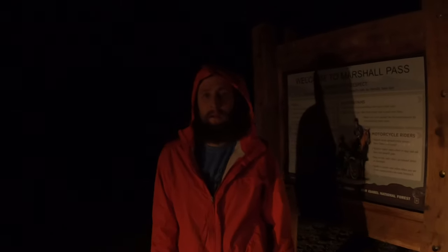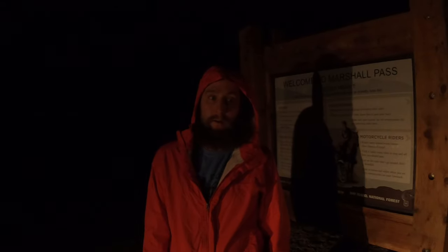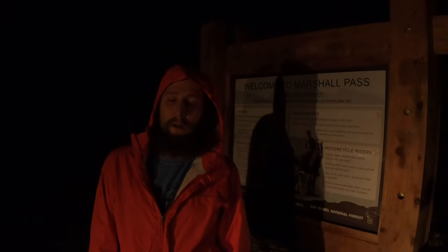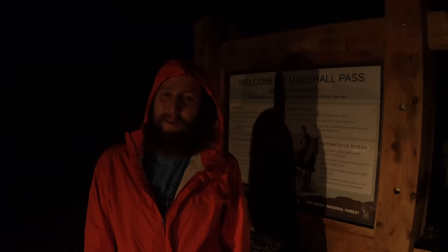All right, at Marshall Pass Trailhead, we are wiped. We ended up doing about 22 miles and 4,000 feet, basically the whole, not basically, the whole segment. This was beautiful. We had some weird stuff on the trail that I won't get into in the video, but we did not plan on hiking this all in one day, but there you have it.